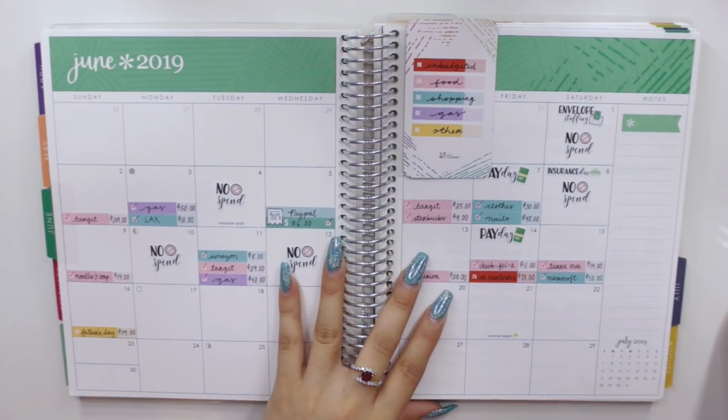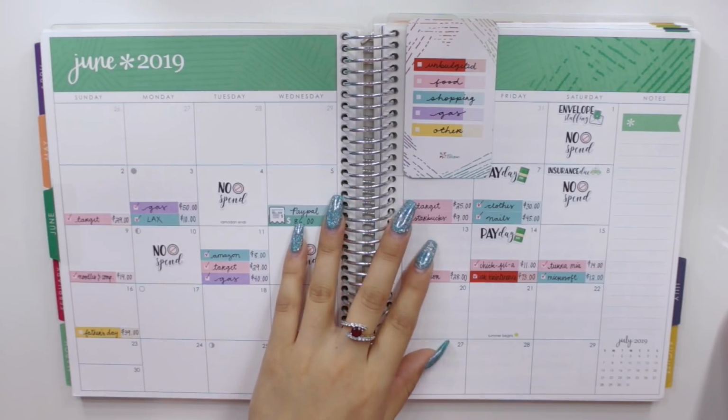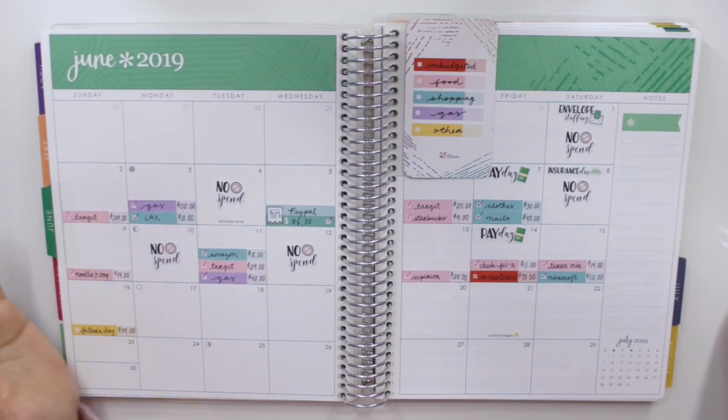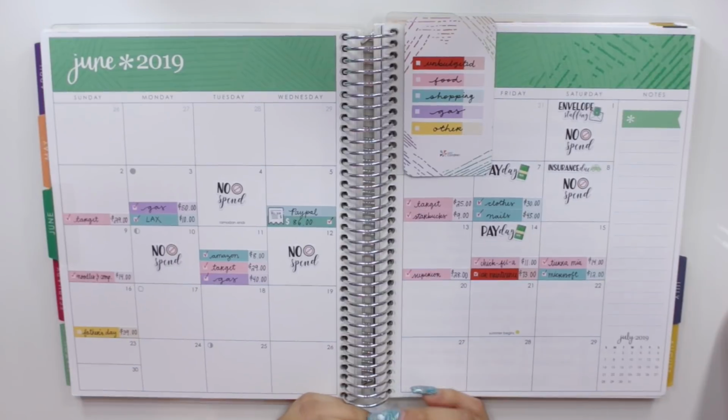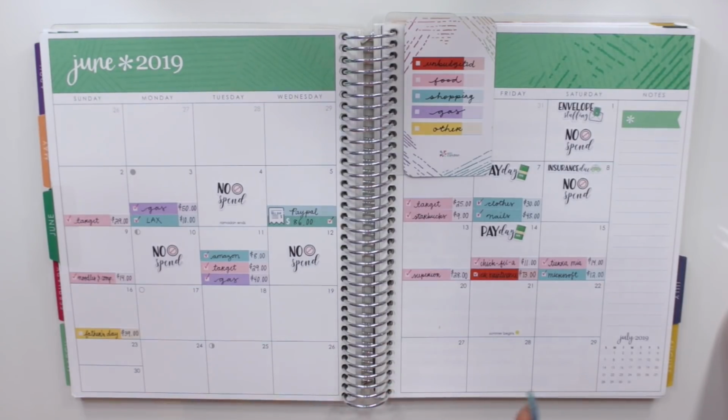If you guys have not noticed or realized yet, I am using the Erin Condren Deluxe Monthly Planner. This is the last month that I will be using this one because they just came out, if you guys didn't know, with a new one, which I'm super excited about. I have not even started setting that up, but if you guys would like to see a whole budget planner setup, go ahead and let me know. I know I just did one for my life planner, and I think I could do something special for that one too, so go ahead and let me know.